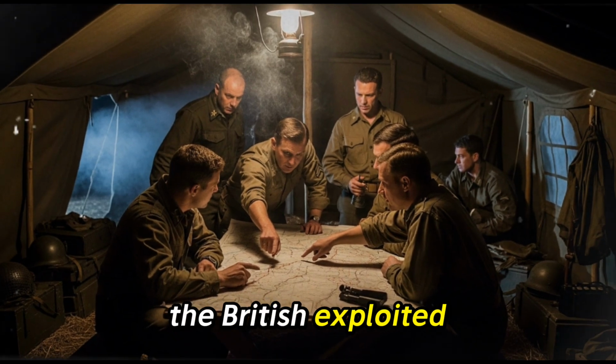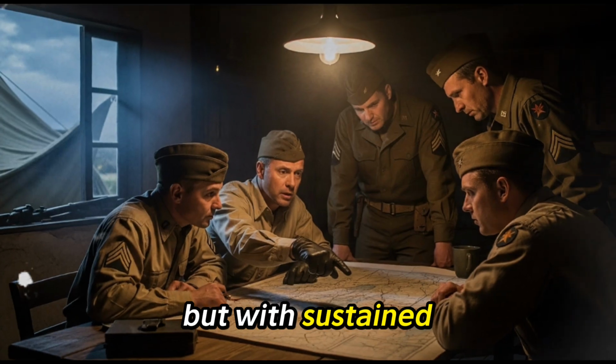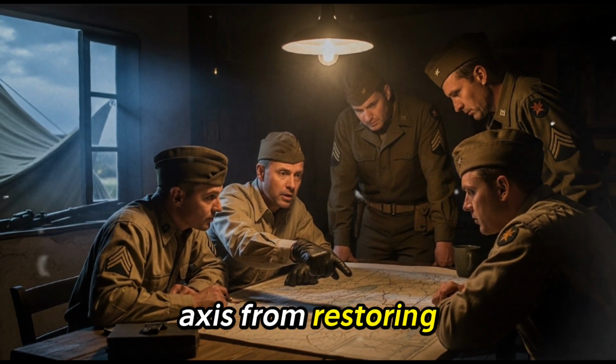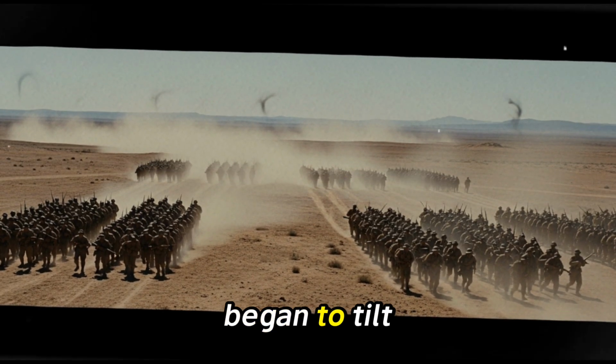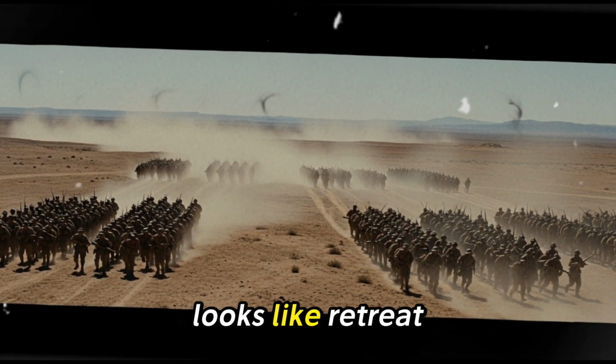The British exploited that pressure. Not with a perfect encirclement, but with sustained force, keeping enough pressure on the battlefield to prevent the Axis from restoring a stable perimeter around Tobruk. The desert battles continued, but the direction of the campaign began to tilt. But here's the twist: victory in the desert often looks like retreat.